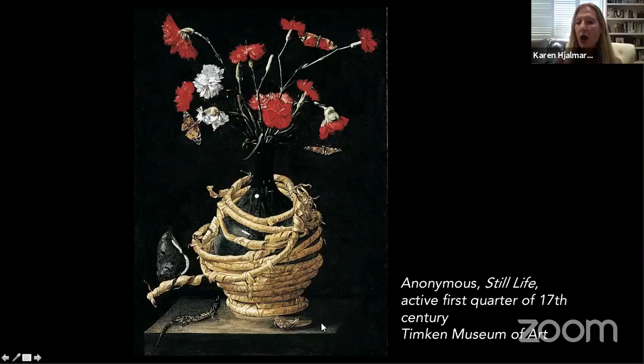All right, this is our very own Timken still life, and it happens to be Italian. You see less Italian still lifes than you do, let's say, in Holland and Belgium at this time. But this is a remarkable still life, and it is anonymous, we do not know the artist. And what do we have here? Well, this is a vanitas. And a vanitas is a type of painting that reveals subliminal messages in more of a religious connotation.